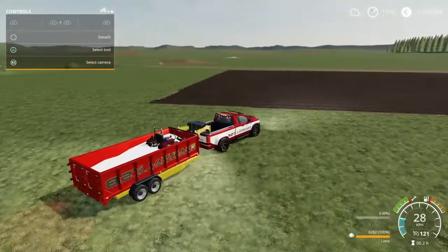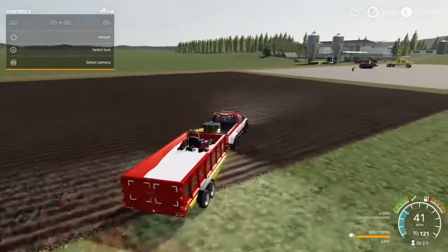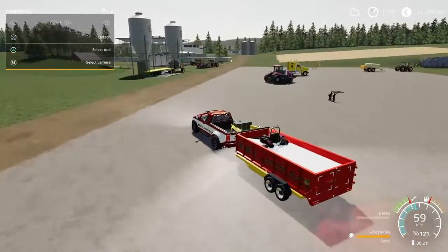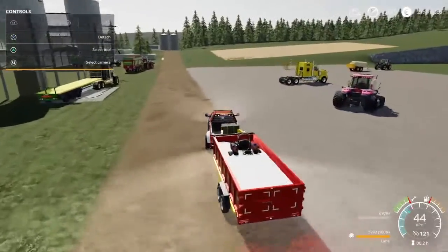So I think that's more or less it. These are my 5 top mods for October.